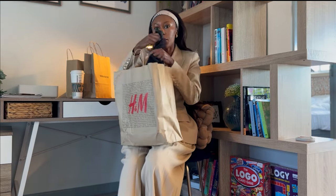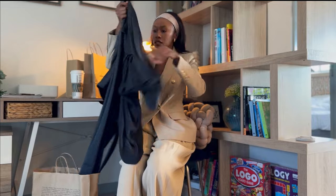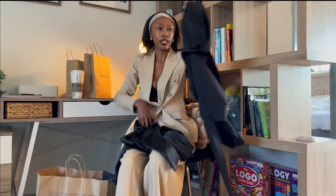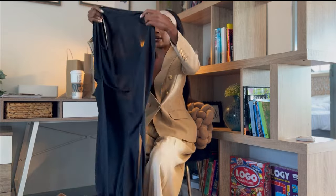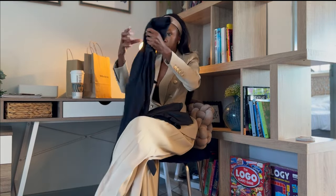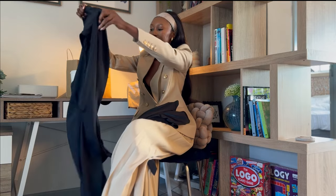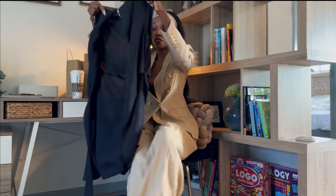So I also got two more things from H&M. I wore them, that's why. So I got this. Whoop, things are falling apart. So I got this little, it's a dress, okay? It's a dress, it's like a wrap dress.